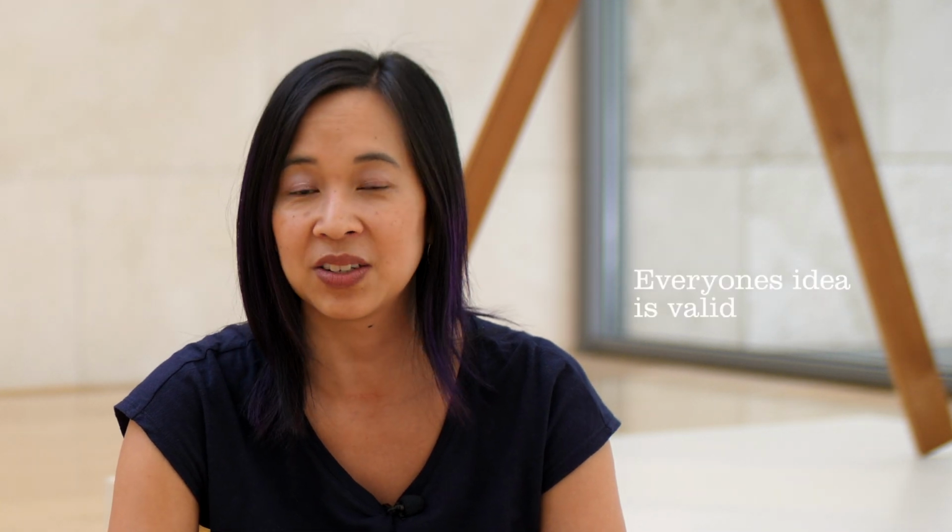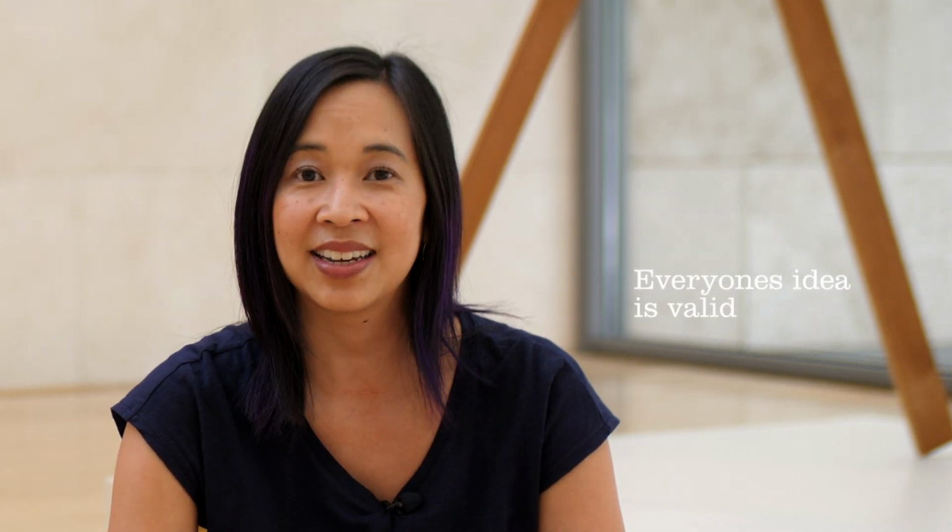A lot of times people will see the same thing as what you see, but just as many times they'll see something different. And it's nice for a child to understand that everyone's perspective is different, everyone's idea is valid, and this goes a long way in building your confidence as a child to be looking at art and becoming a future museum goer as they grow older.